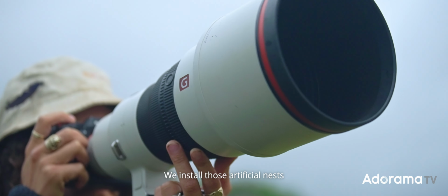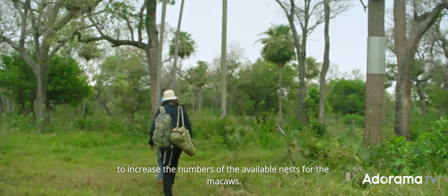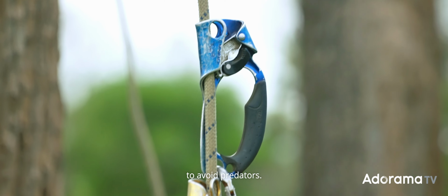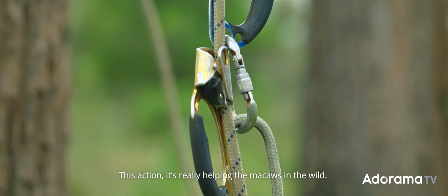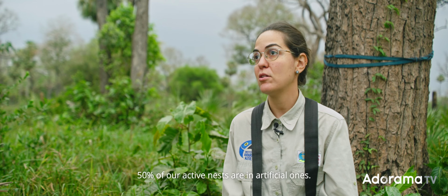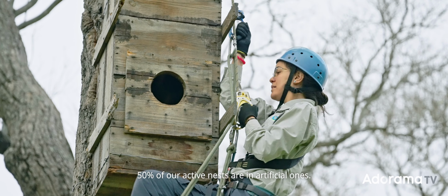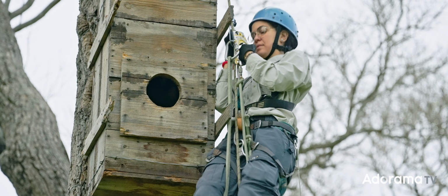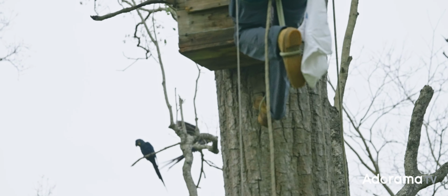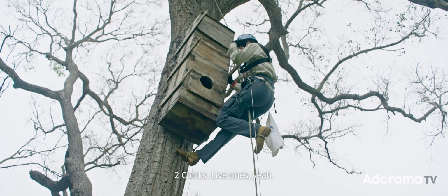We installed those artificial nests to increase the number of available nests for the macaws. We put the metal band around to avoid predators. This action is really helping the macaws in the wild. So 50% of our active nests are artificial ones. Two chicks.